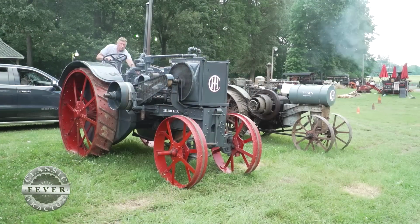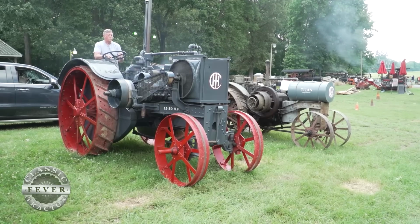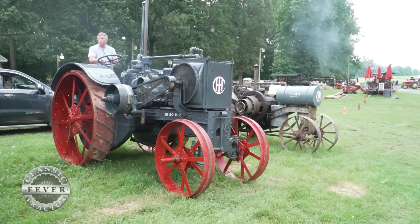All right, Robert, thanks so much. Thank you. Robert Riggs with his Flaming 4. He's got a couple other tractors here at Tuckahoe, and the whole family's having a good time.